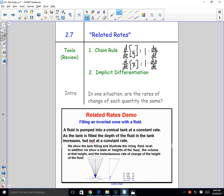Or what if it was a v? I'd have a dv/dt. What if it was an s? I'd have a ds/dt. What if it was an r for radius? I'd have a dr/dt. What if it was an h? I'd have a dh/dt. Chain rule says take the derivative, but times u prime.